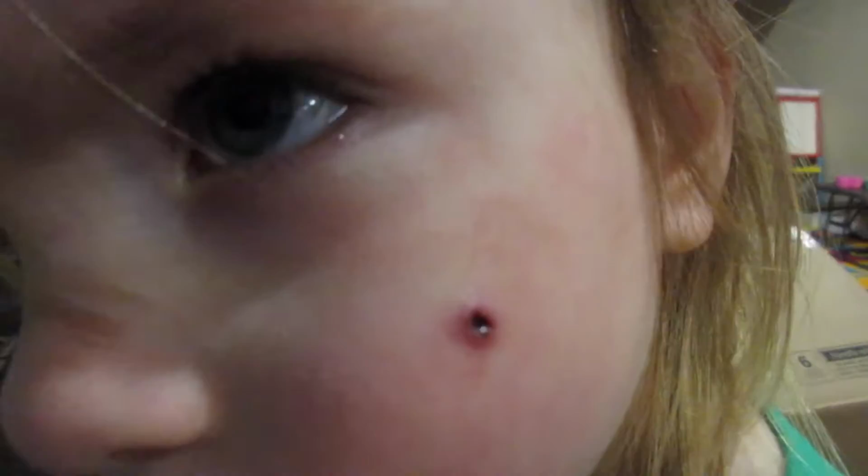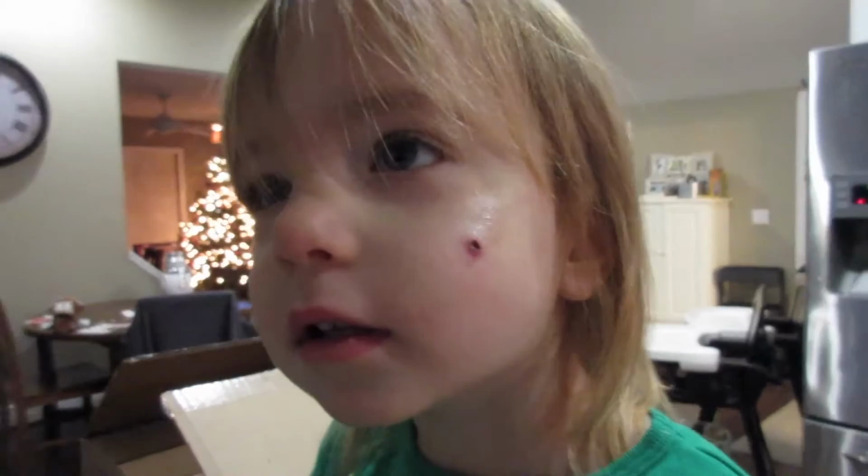So currently this is what it looks like. It kind of looks like a dent because they cut it off and then they burned it so that it wouldn't bleed. What did they do? Poke it and cut it. Poked it and cut it? Yep. Okay. It's starting to look a little red, so I'm a little concerned about that, but I guess so far it's going pretty good. It hasn't bled since they cut it off, so that's a good thing.